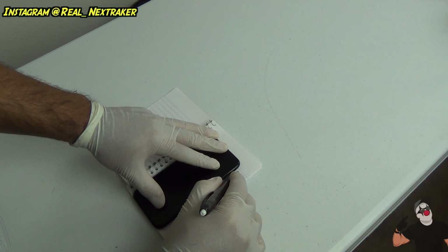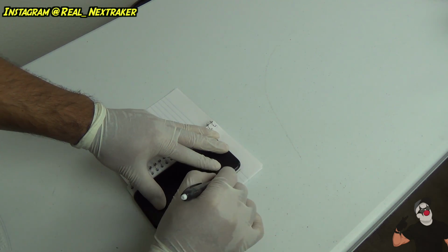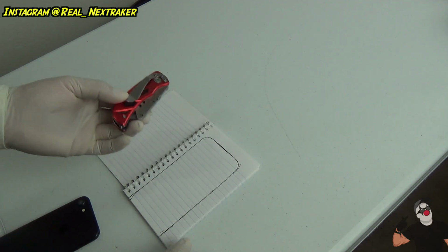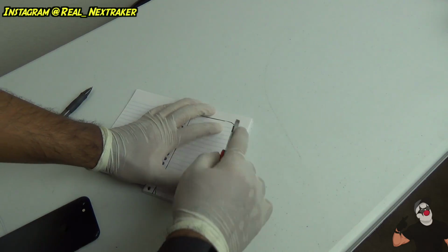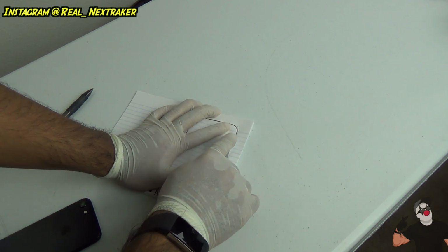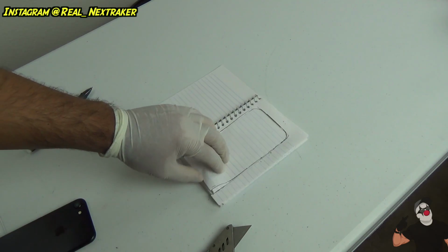So let's begin tracing it out like this. It does not have to be super perfect. Do the best job that you possibly can. Now I'm gonna take my blade. Make sure you prep this at home because you guys can't take blades into class. So just basically cut out that outline that we just made. So let's hollow it out. It might take a little bit of your time, but it'll be worth it.